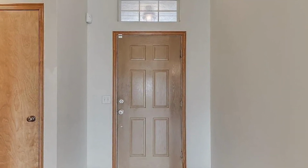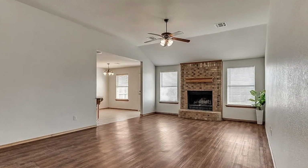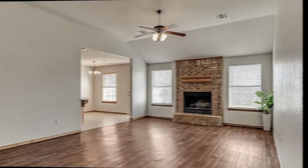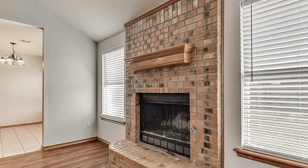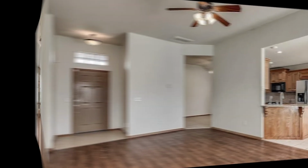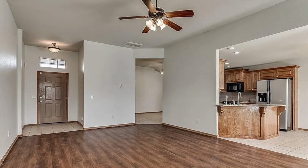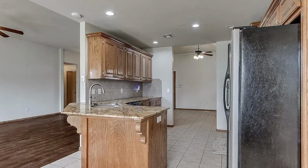And as you see, of course, it's a house. So if you move in, you will definitely have to put your own spin, your own touch on it, but it is definitely more than move-in ready. Beautiful fireplace. Now, this is what you get for the average house cost in Oklahoma. But as you see, it's a very nice home. Now, it is a little plain, so you may have to put your own pizzazz and jazz it up just a bit. But I think it's pretty beautiful.